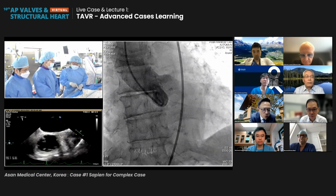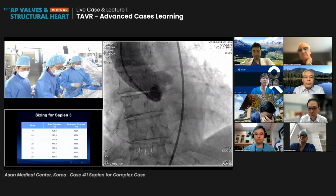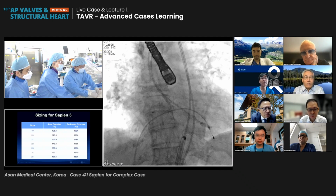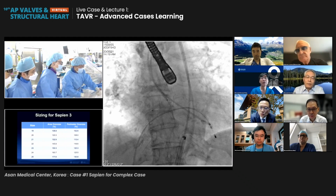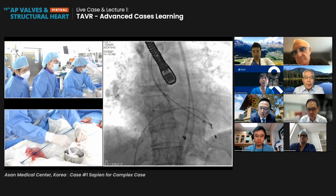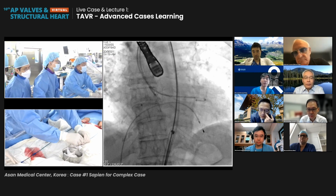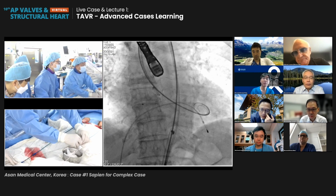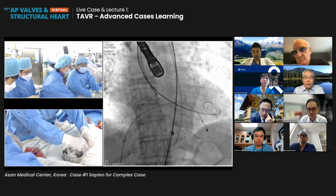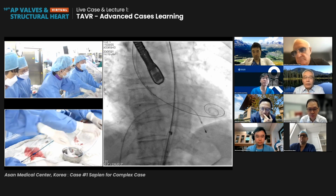So ASD closure is okay, and so we're going to do the TAVR procedure. We have very limited time, and so we have already placed the pacing wire in the LV. So what wires do you use now, for the valve? Safari wire. Safari. Yep.